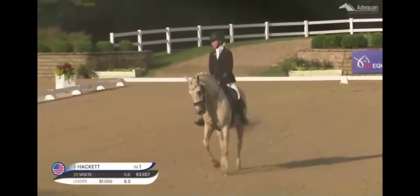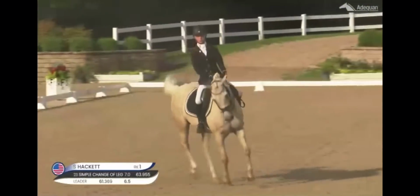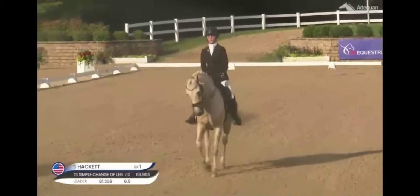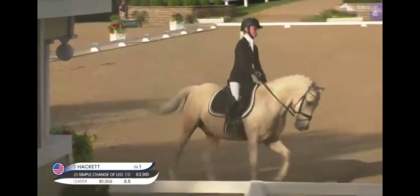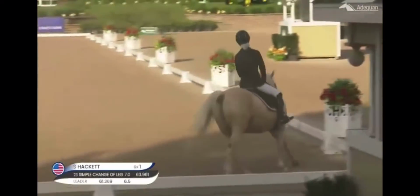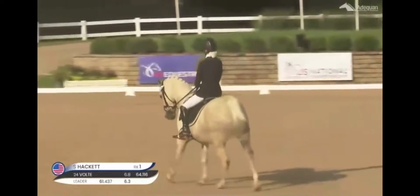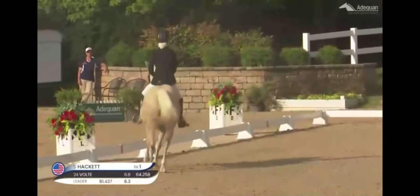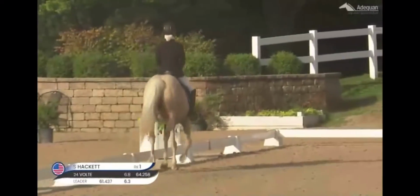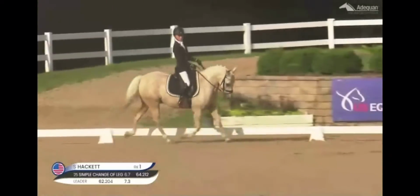That was a lovely transition, 3 to 5 steps actually in the walk. Again, good acumen in the transition to the walk. Very calm. Fluent transition to the trot.